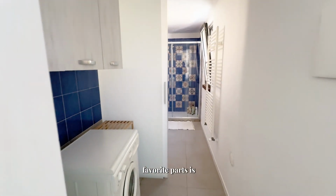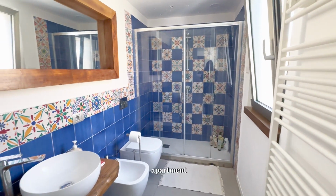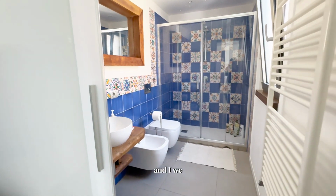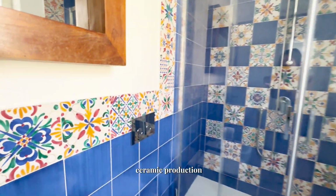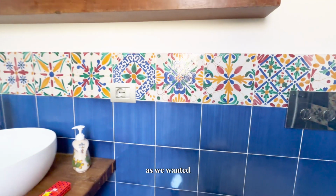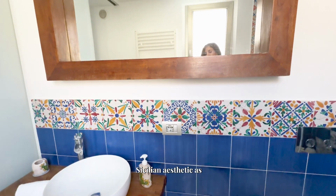One of my favorite parts is the bathroom. Every single ceramic tile in this apartment was meticulously picked by Santi and I. We live near Santo Stefano, and it's famous for its Sicilian ceramic production. So having their ceramics was important for us, as we wanted the home to be modern, but also have a Sicilian aesthetic as well.